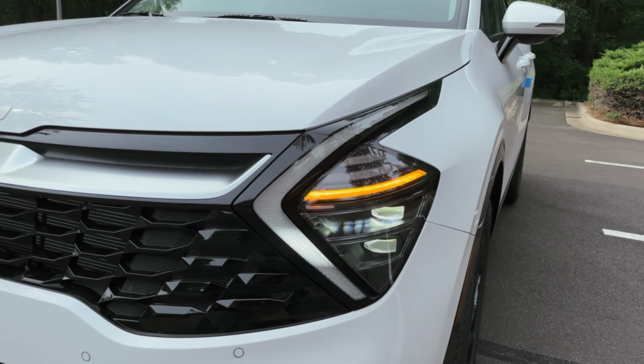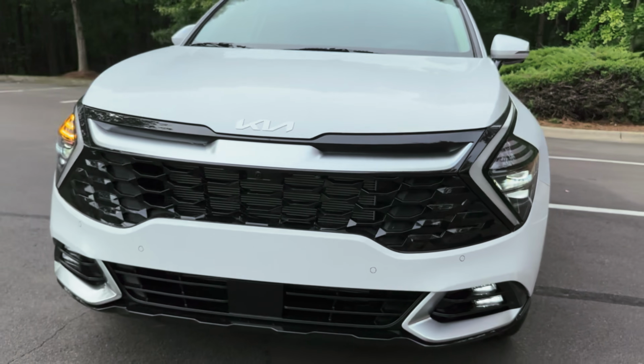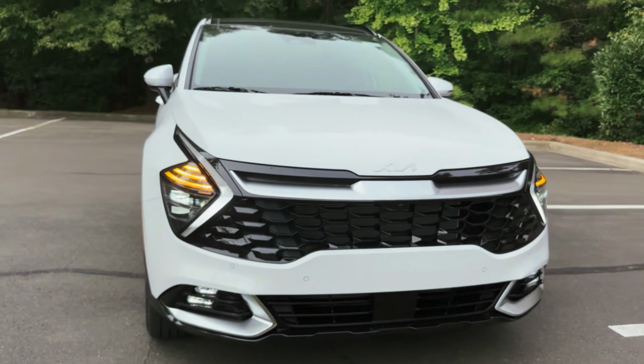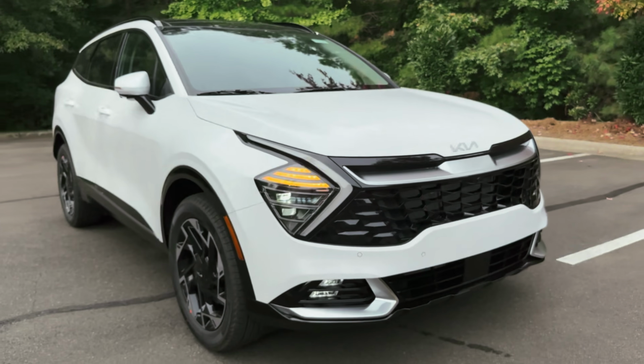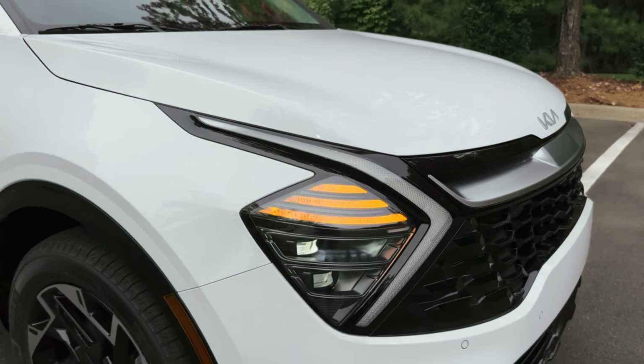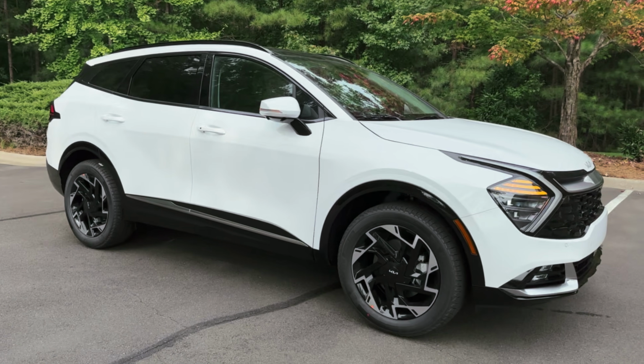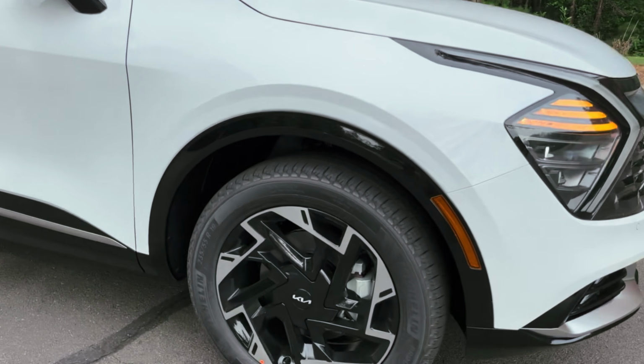If this was a car dating app and you saw this profile picture of this front end, I think you'd swipe. It really is gorgeous. It's a combination of upscale meets high performance. I don't mean like a supercar, but what I mean is it just looks sharp and it looks sporty. Sportage. Now, what do you think about these 18-inch wheels?